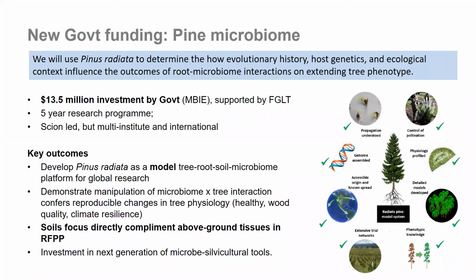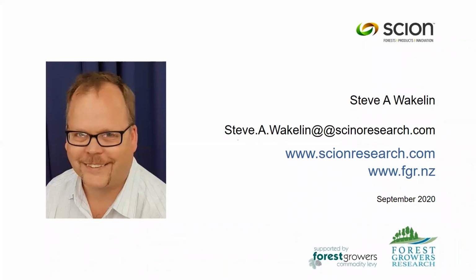And to us, this is really an investment in the next generation of microbe silvicultural tools. So in some ways, like the Human Microbiome Project, we might not know what's going to come out at the end of this, but there'll certainly be some incredible surprises and opportunities. And in the future, we hope to be able to use the microbiome as another one of the tools that we've got in our silvicultural toolbox, along with the plant genetics and genomes, to manage sustainable forests for New Zealand's future. So that's the end of the talk.